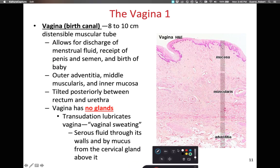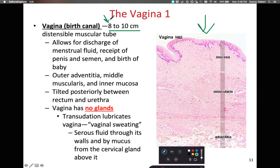So as we move on to the vagina, here is a photomicrograph of a vaginal canal. As we look at the vagina, it's typically 8 to 10 centimeters in length, 8 being the shorter end, 10 being the longer end of the spectrum. The vagina allows menstrual fluid to escape with the monthly cycle. It's also a potential space for the penis to be inserted and deposit semen during vaginal intercourse. And finally, the vagina, or birth canal, is a way for the baby to get out of mom during the birthing process.